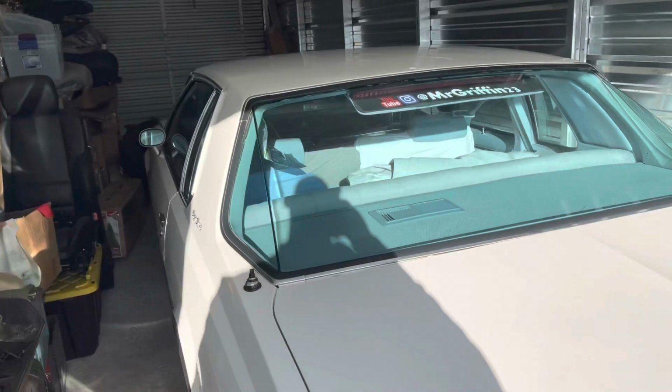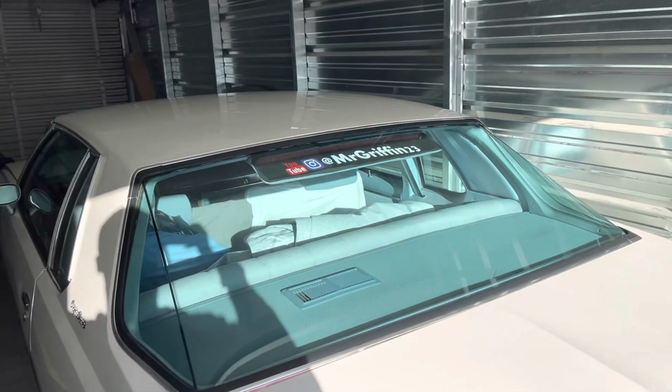But anyways, I'm actually going to be pulling up here to my storage unit, so I'll chime back in here in a moment when I get there. All right, you guys, so I'm here at my storage unit. As you can see, the box is in its home.